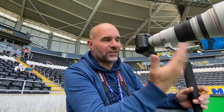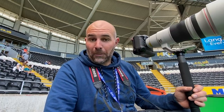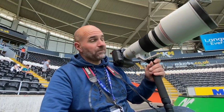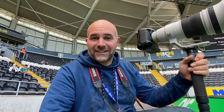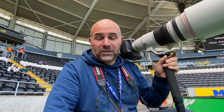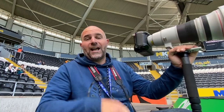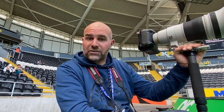And bless her, she sent me a Mark III 1DX, complete with CF Express card, card reader, and a transmitter for when I'm remote. And also a Mark II 400. I'm ecstatic for her to send me that kit, to loan it out for a few weeks until I get back on my feet and get my kit gathered together again. It's absolutely fantastic. So Jackie, if you're watching, I'm thrilled to bits. Can't thank you enough. It's just a privilege to use this kit.